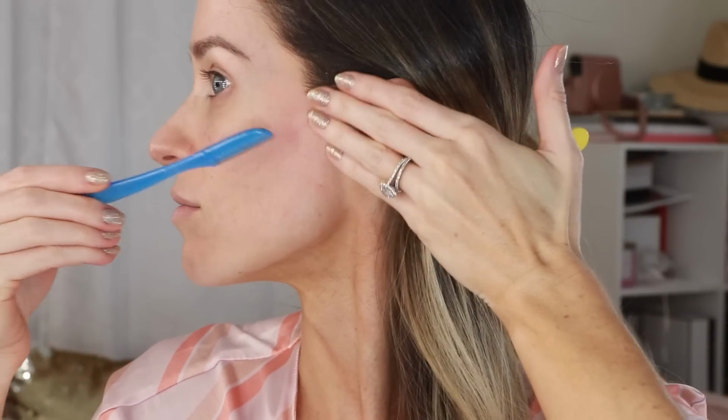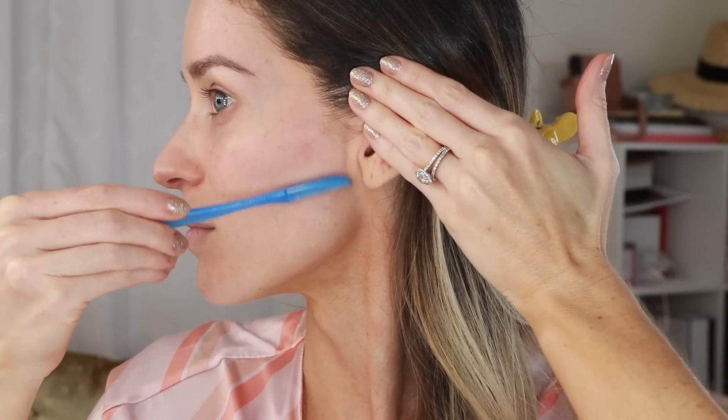It already feels so much smoother. And you can see, I mean, there's a ton of hair that comes off. You can't see the hair when it's on your face, but when you shave it off and you see the little fuzzies fly away, wow, what a difference it makes. Can you see that? Especially along this area of the jaw, the hairs get so long. It's actually kind of funny.